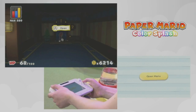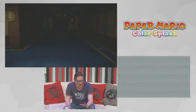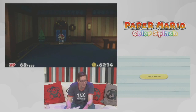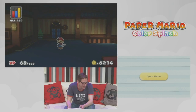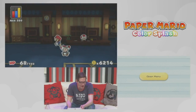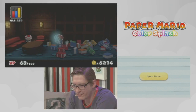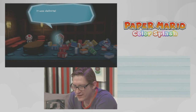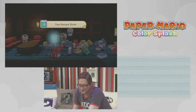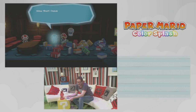So it's amazing how every single element of the game is made out of paper. This is the first Paper Mario game in which every element of the environment, every enemy, everything you can see in the game, including even the text boxes, are made of different types of paper. So in the meantime, I'll just give back the tea recipe book to the ghost toad that was looking for a book. Maybe it's the right one. Okay. Oh, it seems he got the book he wanted.